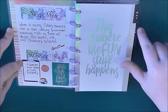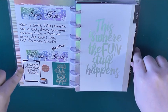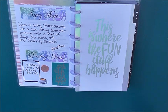I use the note pages from the beginning of each month to write out my goals for that particular month. I've finished 2 chapters.